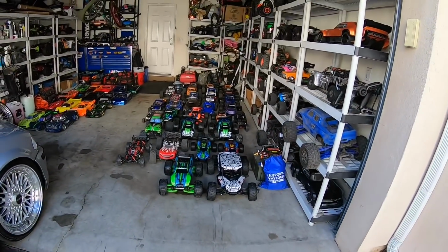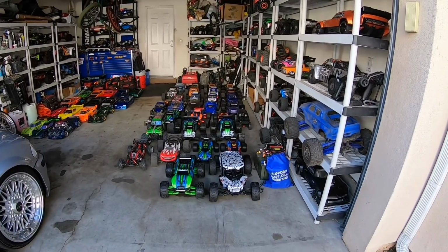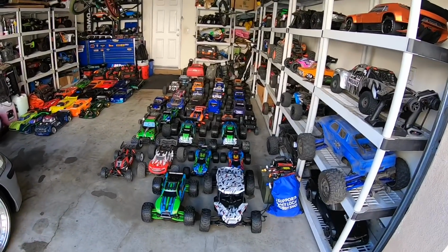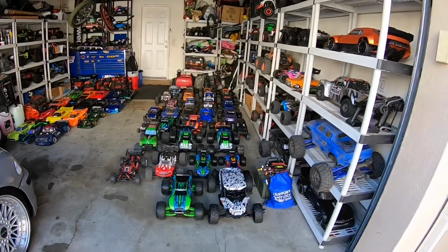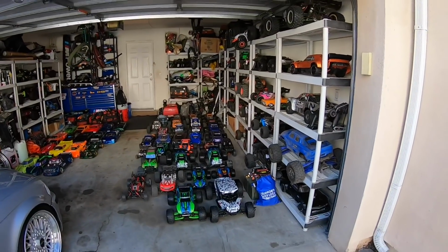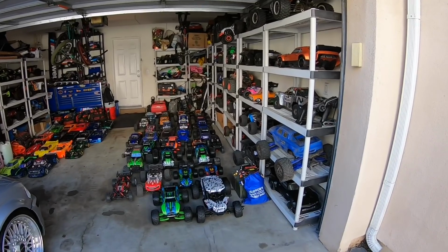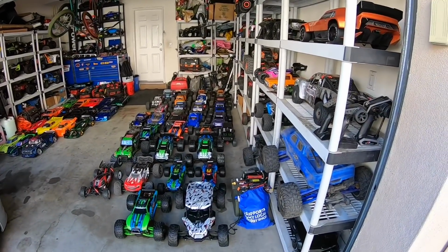So a lot of people have been asking for this 2021, or it's going to be the beginning of 2022 garage check on how many RCs are here. Last count I was at 124. So we still have a couple of them that we can't find, and there's some upstairs that we haven't been able to locate, some of the smaller ones.